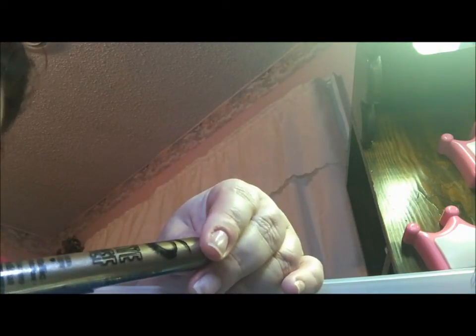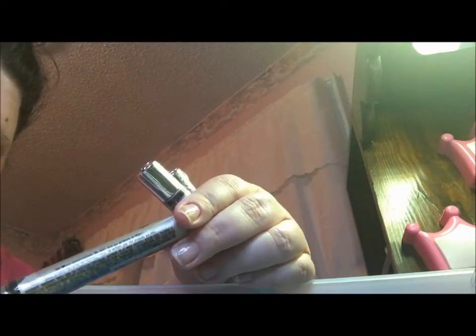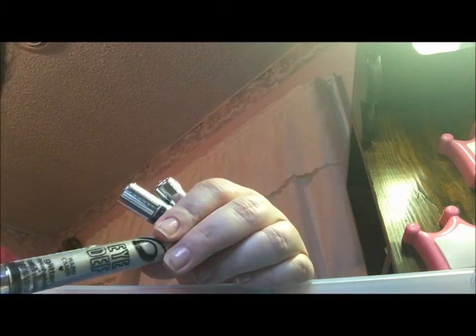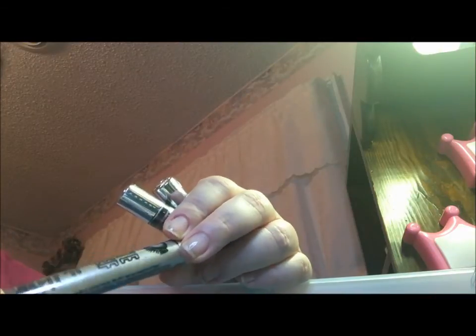Okay, I've got this one. This one's a white one. It's a metallic, and it is in the color Crystal Palace. Here's a gold one. It's in the color Ditch, and it's a metallic. I have three more of these. I think I got every color they had at the store that day. This one is a really pretty color. It's a glitter, and it's like a nude color, and it's in the shade What Sandy Says Goes.